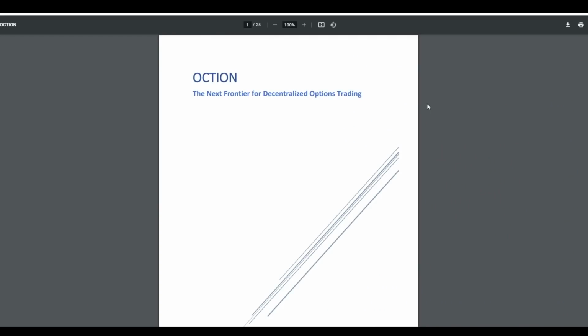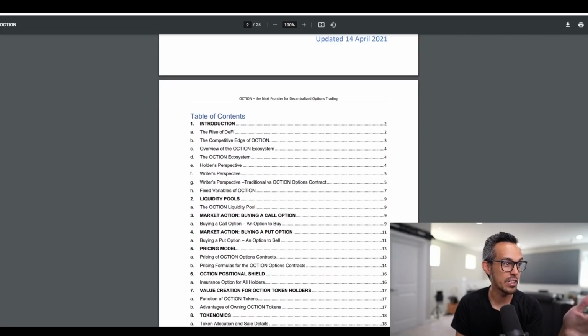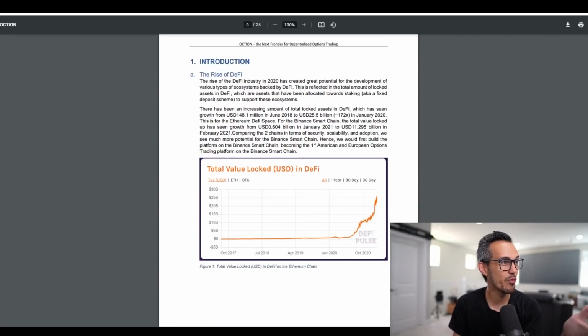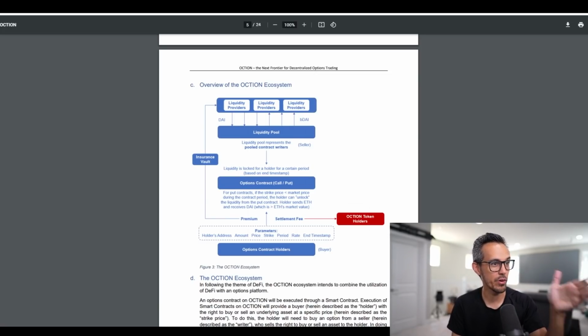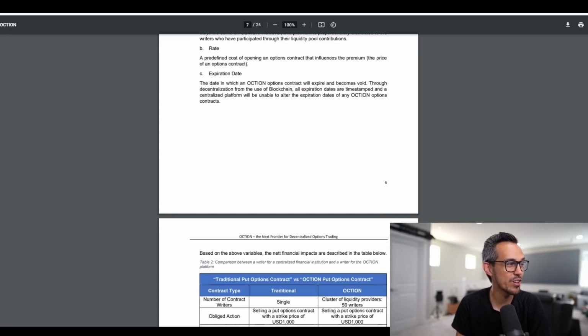So the last thing I want to cover today is the white paper. Here on the white paper, they talk literally about everything, which I think is good. They even have call option and put option sections. They give an overview on the rise of DeFi, so definitely a lot of content here. They talk about the whole ecosystem, which I think is really important, and where the token comes in. And it definitely goes into depth on things.